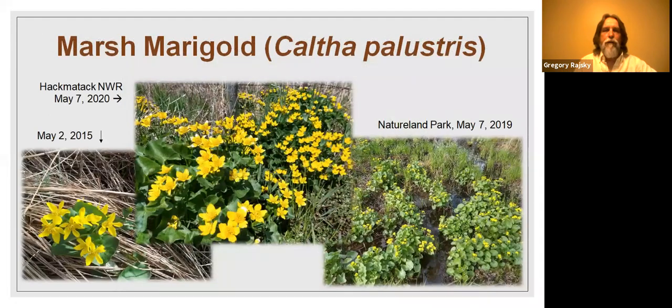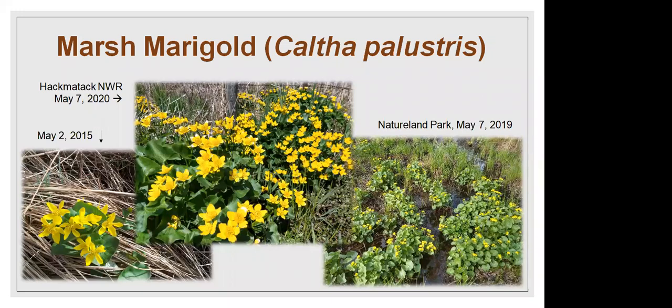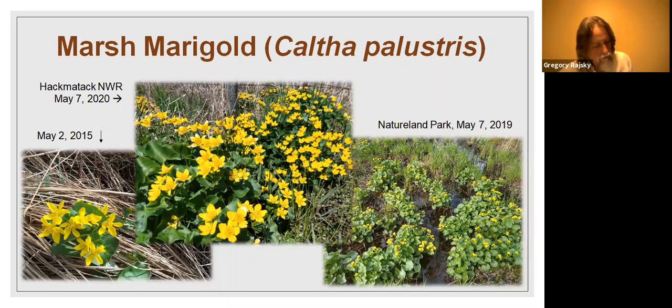All right, moving into the yellow flowers, Marsh Marigold, Caltha palustris. And this is one of our showiest of the early blooming flowers. It'll get started in April. We typically see it blooming anywhere from late March on through the first week in June.